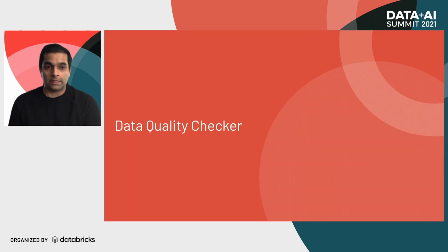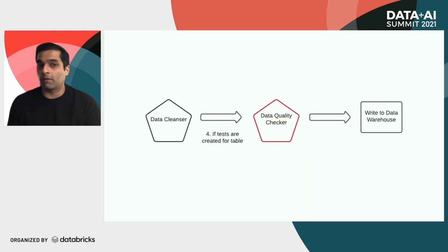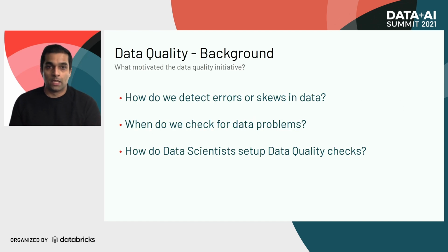And last but not least, the data quality checker. This is the final module. This is where we are. We came out of the data cleanser, and now we perform data quality checks prior to writing to the data warehouse. A little bit of background.